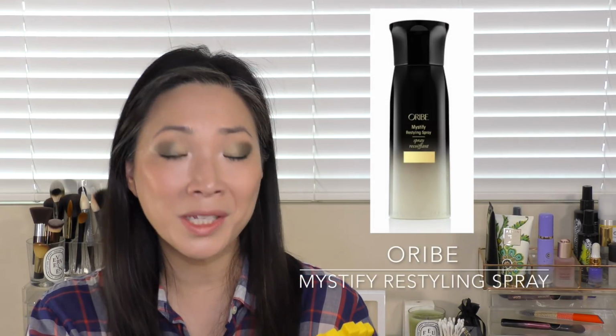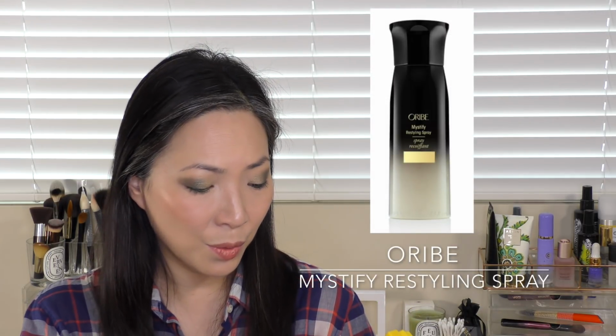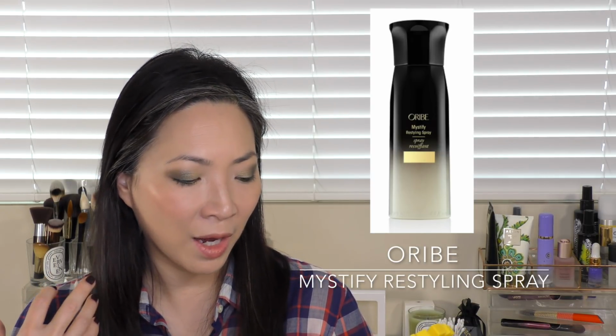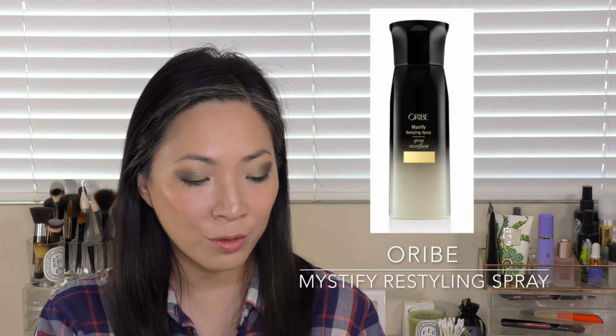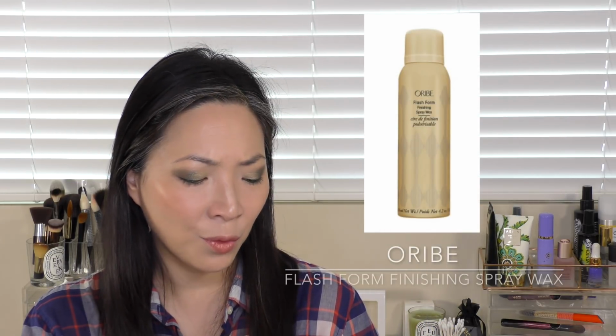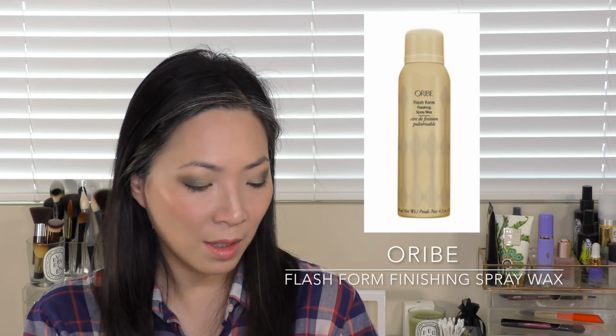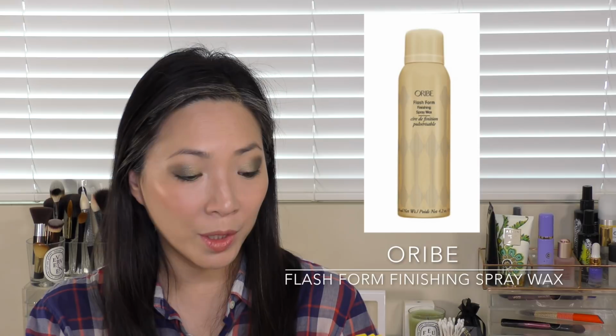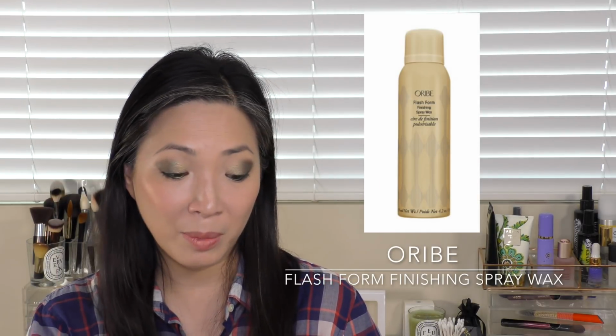So I'm curious about that, but what I'm more curious about are some more recent products that they came out with. The Mystify restyling spray. So this is something that's supposed to reactivate the products that you've used in your hair after a workout or maybe after a day or something. So I'm curious about that. I'm also very curious about this Flash Form Finishing Spray Wax. It says it creates a weightless, buildable texture with control and hold, which my body needs a lot of things.